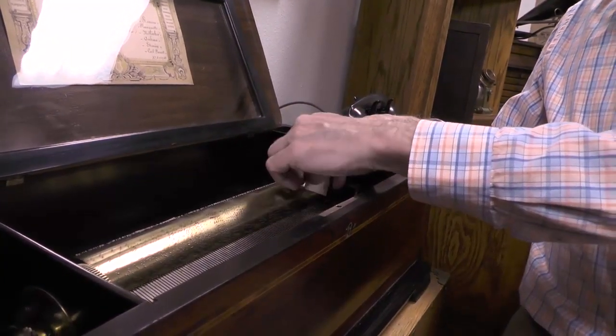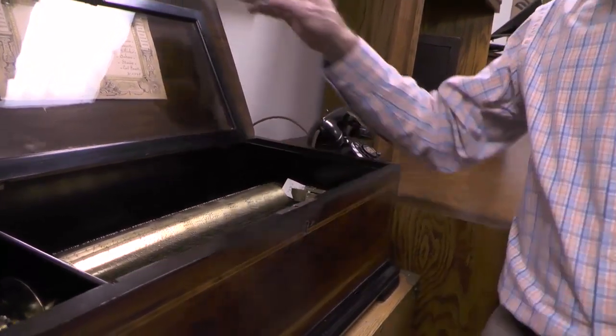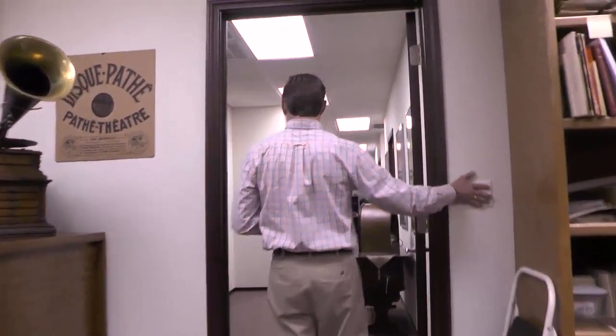This particular machine is just kind of an example of what a cylinder music box would be like. Music boxes were basically put out of business by the phonograph, but they also came, like the phonograph, in both disc and cylinder formats. All right.